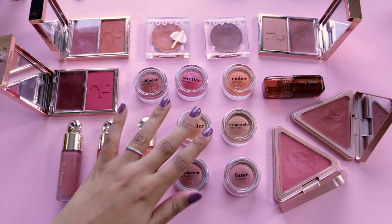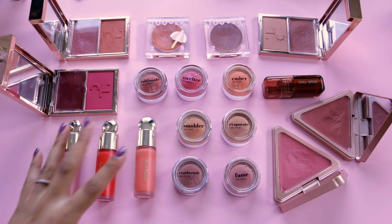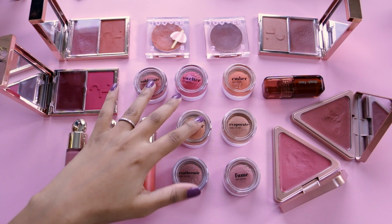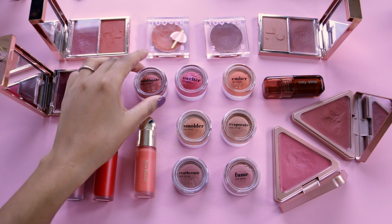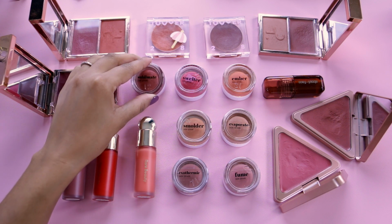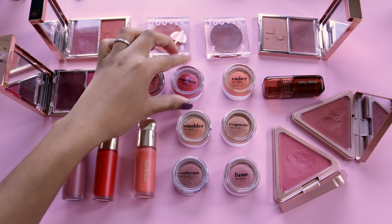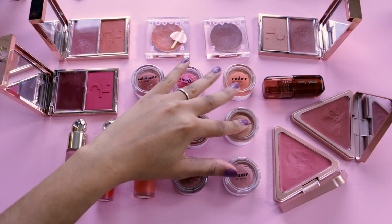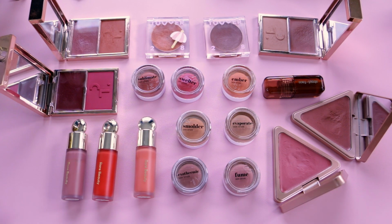So I'm going to start with my cream blushes because I think this is one of my biggest categories in my collection. As you can see, I have like a million little Phytosurgence ones. These are my favorite cream blush formula at the moment. Sublimate, Swelter, Smolder, and Exothermic. These are the more recent ones that I have. These three over here are over 2 years old.